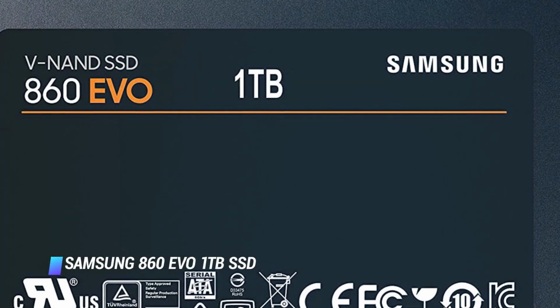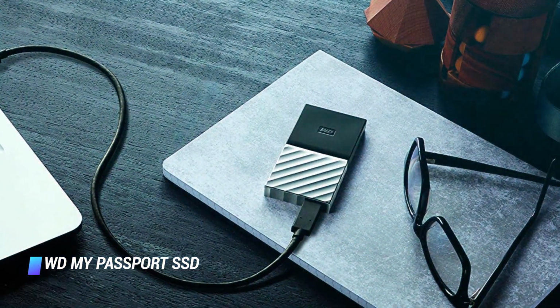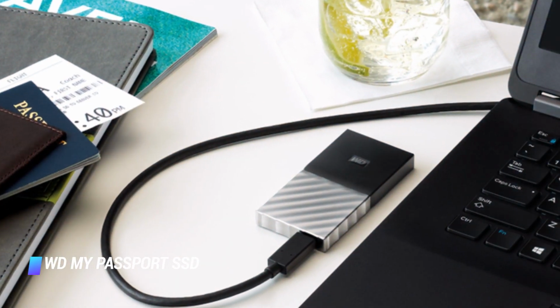Number 3, WD My Passport SSD. If you want your SSD to retain some of its quality and compatibility with PC, then the WD My Passport SSD is right up your street.